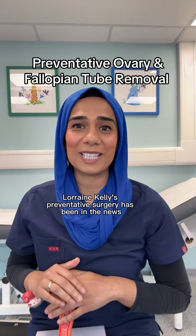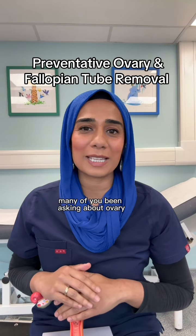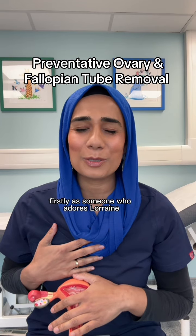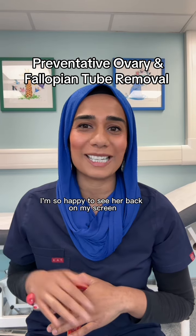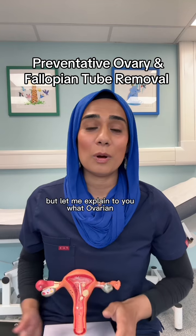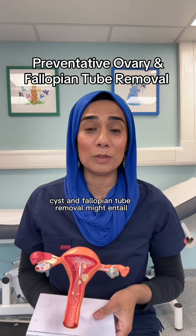Ovarian cancer preventative surgery has been in the news. Many of you have been asking about ovary and fallopian tube removal. Firstly, as someone who adores Lorraine, I'm so happy to see her back on my screen. I hope she goes from strength to strength. But let me explain to you what ovary and fallopian tube removal might entail.